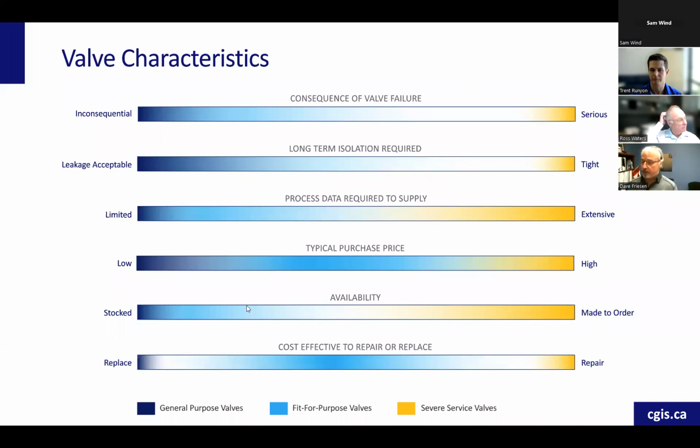Purchase price: typically your general purpose valves are going to be a lower cost than your severe service valves. The availability: typically more engineered applications on the severe service side with more options included, whereas the general purpose valves would be stocked as is on the shelf. And then cost effective to repair or replace. Again, in the general purpose sense, you would probably just simply replace that valve. In a severe service sense, you would probably look to repair it. And not only that, what we do at CGIS is we look to learn from that failure.